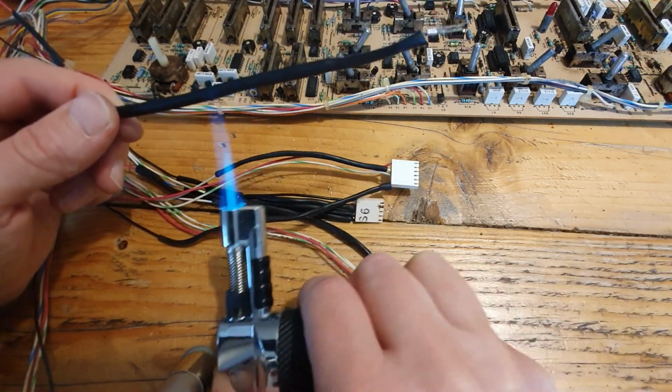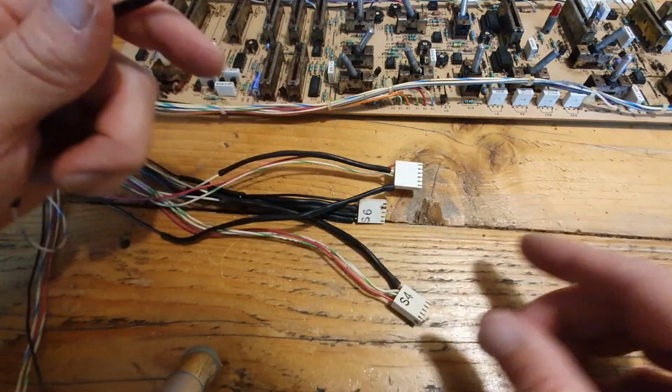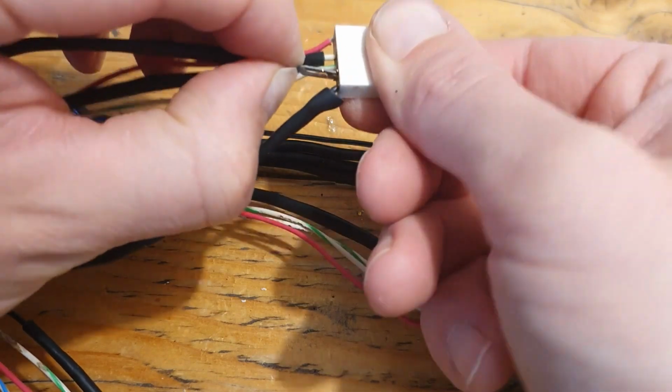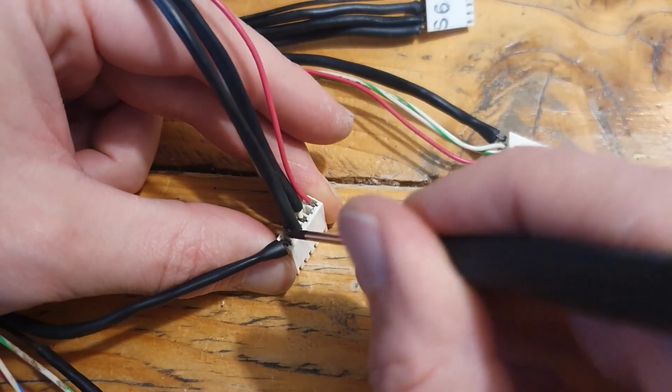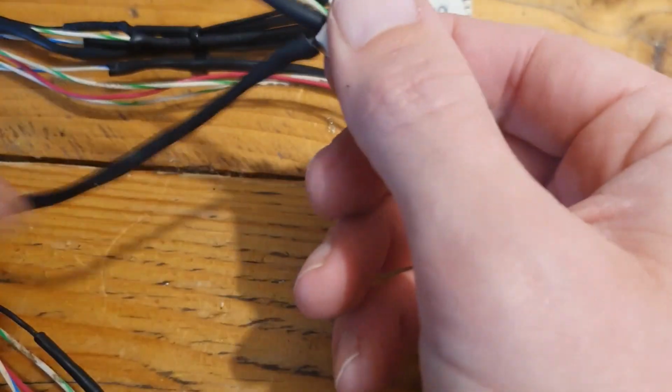There we go. Yeah, in truth, this really does actually feel a bit bodgy. That's in. Nice.